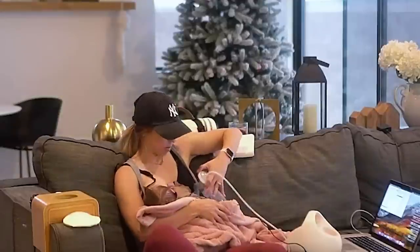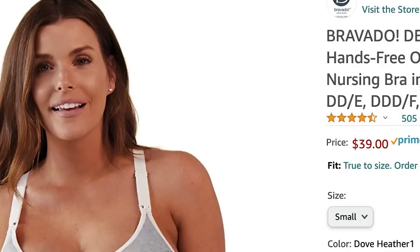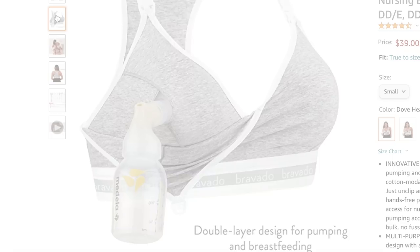It might seem like a lot of bras, but I feel like the comfortability of your bra changes so much when you breastfeed, because it needs to be comfortable, it needs to be functional, and it also needs to hold your pump in place in a way that feels secure.